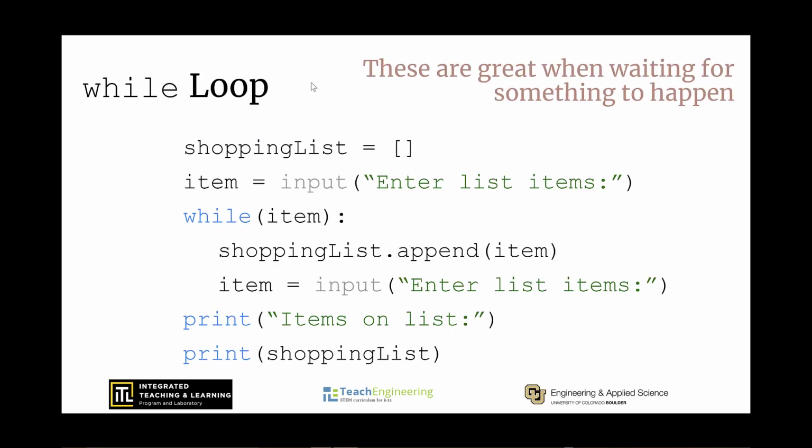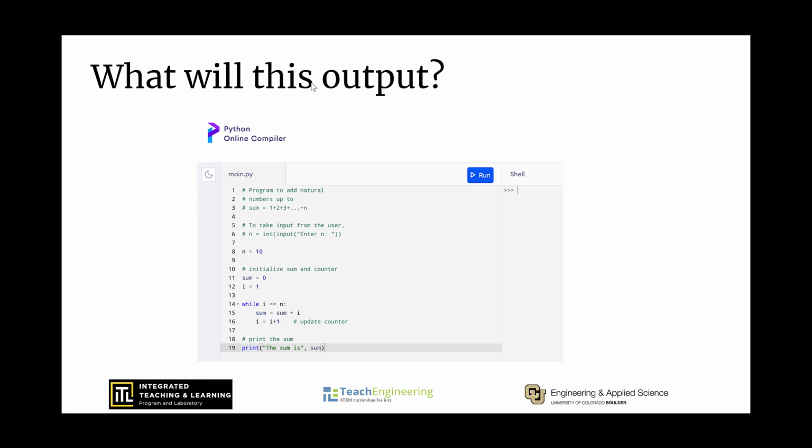The second most common type of loop is called the while loop. These are great when you're waiting for something to happen. This will run a block of code until you meet a certain condition, upon which it will terminate. Go ahead and type this out in your REPL environment and see what will be the output.